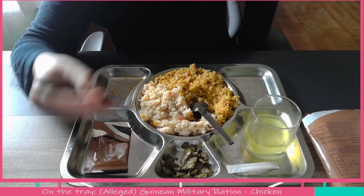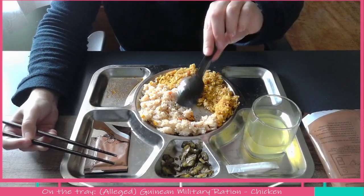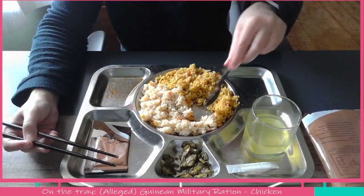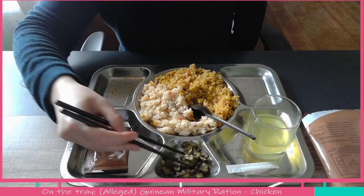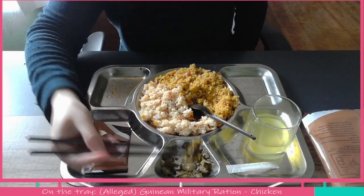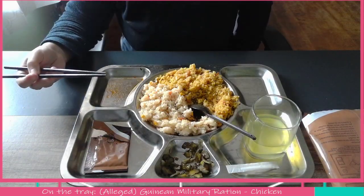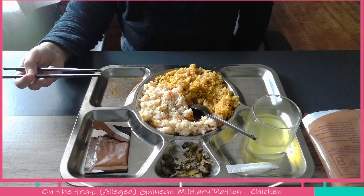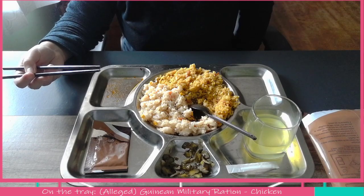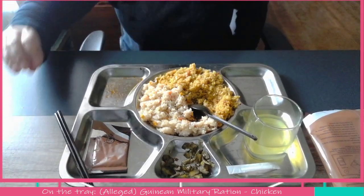To try the pickles without any of the oil left on my spoon, because by now you can see how glistening it is, how coated with the oils from the sauce, and this just to give the pickle a nice, proper chance. I do like pickles, so. Mm. Mm. Pickle is very nice.